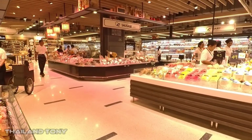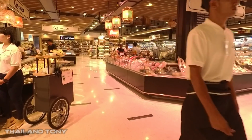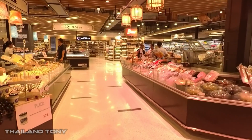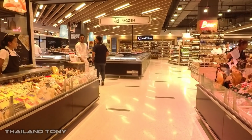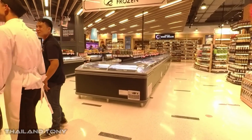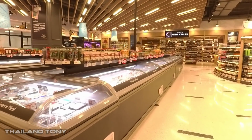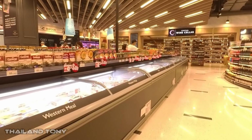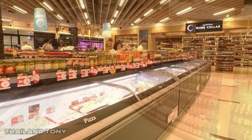Well guys, as you can see, there is a lot of variety on offer here. Not only produce from Thailand, but also a lot of imported goods, making this a great place to visit if you are looking for something particular that you cannot find in your local stores. But it's worth keeping in mind, whilst this supermarket does offer a good selection of goods, they may not be the cheapest for everything.